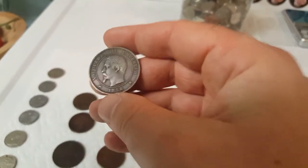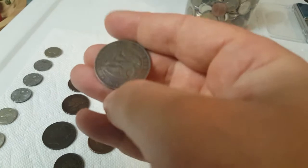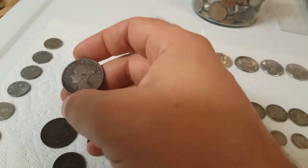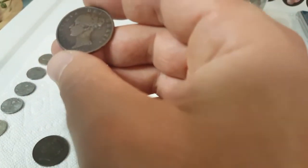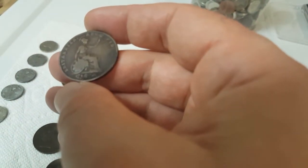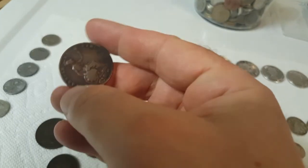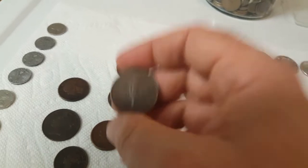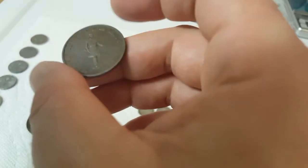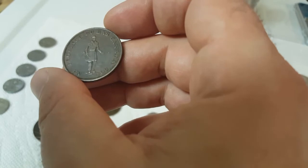I got the French Napoleon coin, Napoleon III from 1854. Pretty cool, good condition. I got the British, which year is that? 1844. Half penny. I believe this is a half penny, right? Yeah, I think that's a half penny. And I got this token minted in Montreal. That's a fairly common token, worth about, I think, 10 bucks if I'm not mistaken.